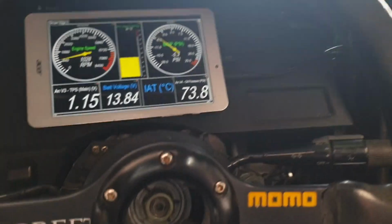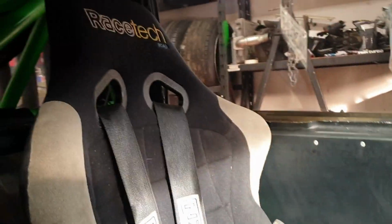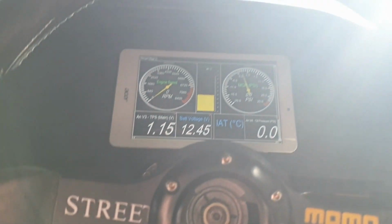I'll try to give you a quick rundown of the interior. There's a terrible glare though, which is really annoying. So it runs a tablet dash that's connected to my Link ECU. That is an electric water pump controller with a Davies Craig. Pair of Racetech seats, 4-point harnesses, 6-point cage with a few extra bars chucked in here and there. Hydraulic handbrake, random switches, etc. Might as well fire it up for you.